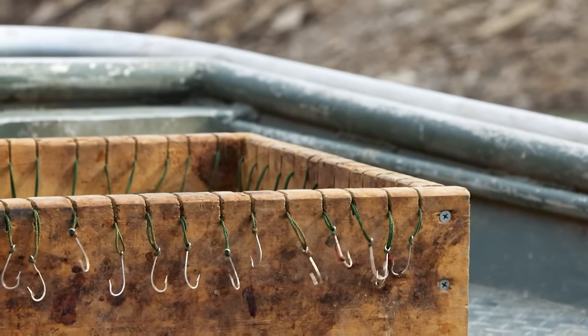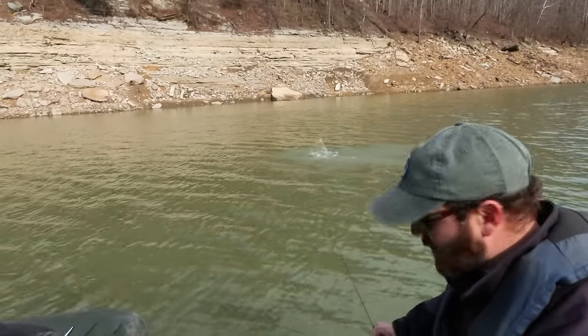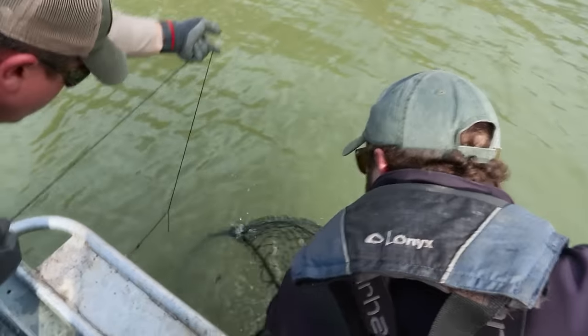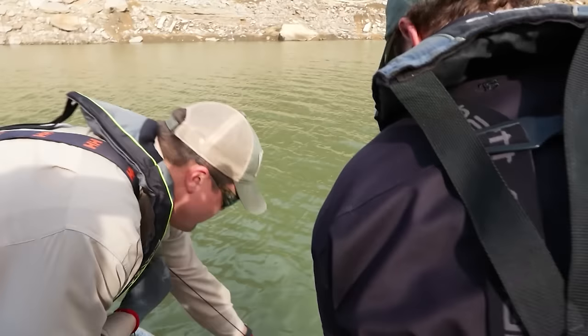Got that line pulled in. We're gonna head on down to our next one and see what we've got on that one. We got sturgeon about to surface. Oh, right. Sturgeon about to surface. Awesome. There we go. Oh, that's a good one.